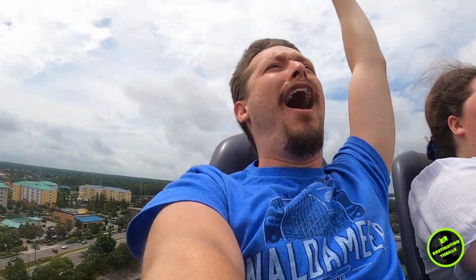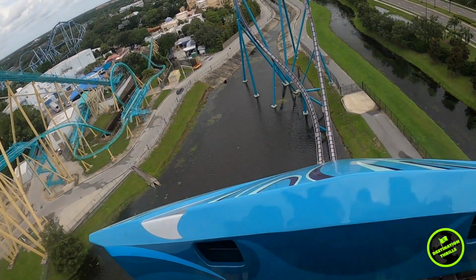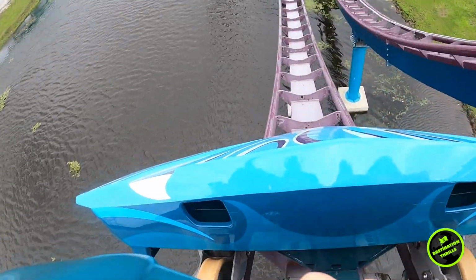Now, next up is the Camelback Hill. Good floater airtime, really nothing else to say about it. If you have been on other B&M Hypers, you will probably have had the same feeling on their Camelback Hills as well. A really good floater air moment.